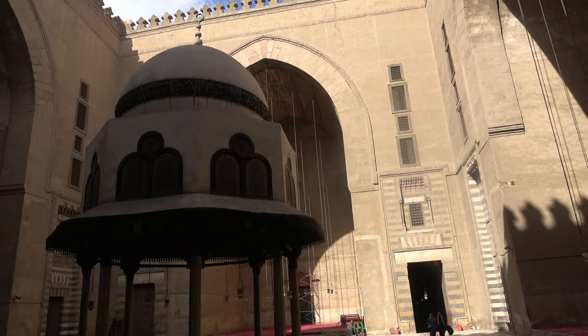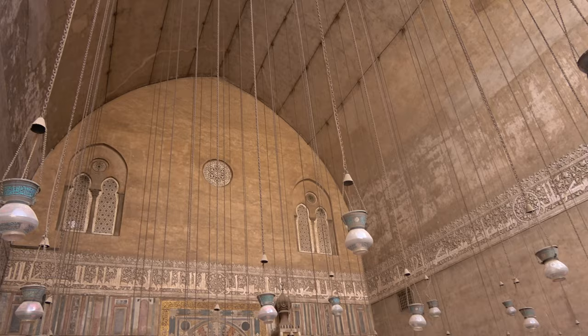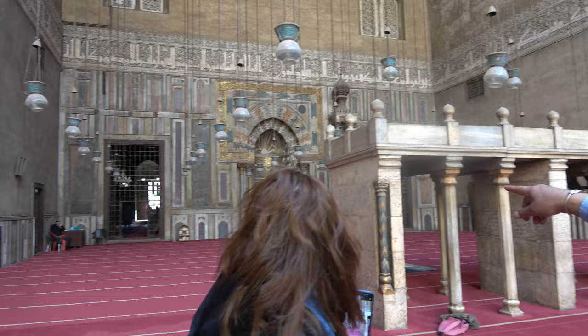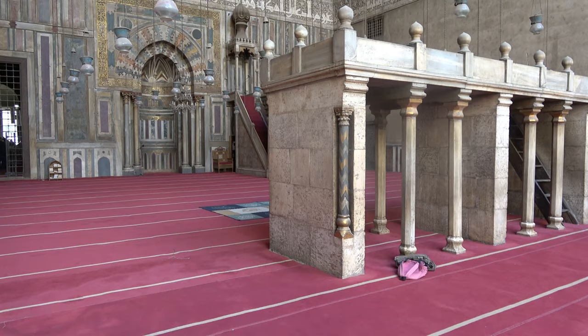Magnificent. So that curve we call kabwa. So it's not a ceiling, we call it kabwa, that curve above. And over there, the praying niche. In the wall over there we're going to find what we call the praying niche. In Arabic we call it mihrab, towards Mecca. All mosques, you are going to find a mihrab like this.